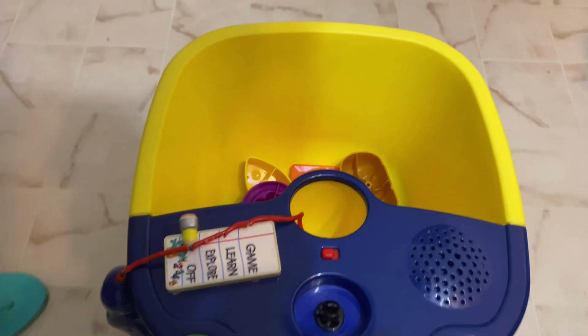Our grocery list is complete. Let's go home!